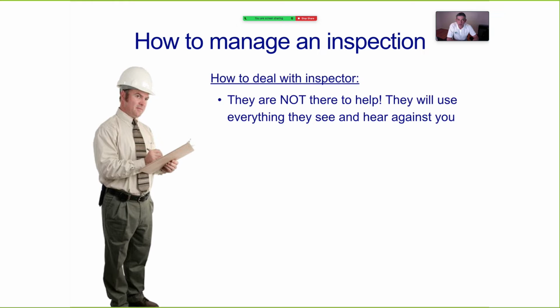So I guess my point here is the obvious, but also keep in mind that you're going to get all kinds of inspectors, but a lot of them are very professional. They're polite. They're smooth. You can easily get lulled into the sense that they're there to help you, and you can ask them questions and be honest with them and all that. Don't do that. Again, they're not there to help. They're not there to consult with you. They're going to find violations, and they're going to use everything that they see and they hear against you. I can't overemphasize that.